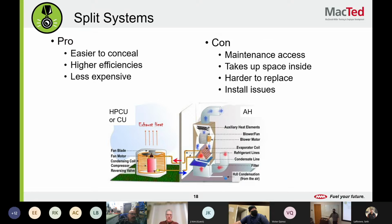Installing them is also cheaper. They're smaller. I don't need a crane to lift this thing on. I don't need permits to shut down the street, that kind of thing. So usually less expensive to install and maintain.